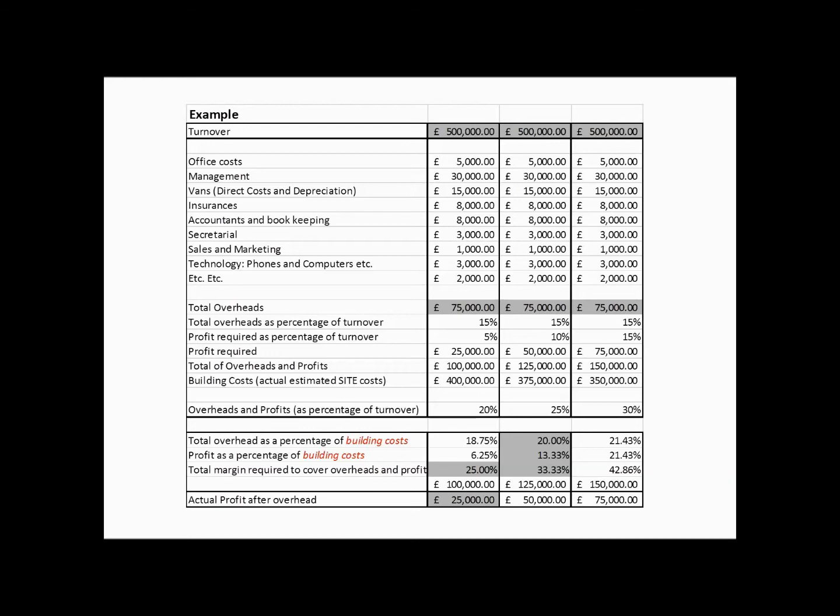So the other thing that you can see from these figures is that if you're only marking up 5%, wanting 5% profit, you've got a 20% overall profit there, and you're making 25,000. But if you've marked it up to 30%, you're making 75,000, or 3 times the profit, just for sneaking up your profit margin by 10%, i.e. from 5% to 15%.